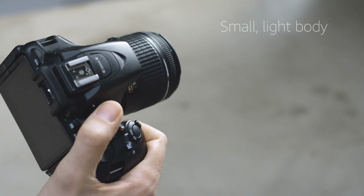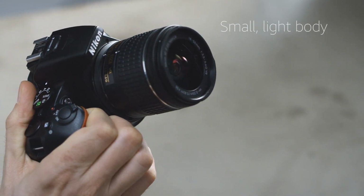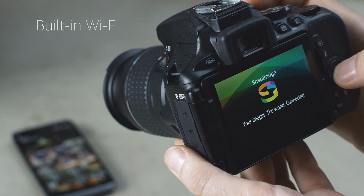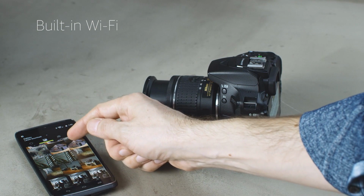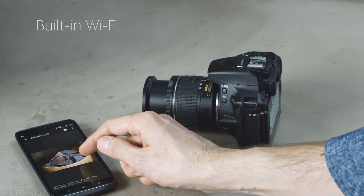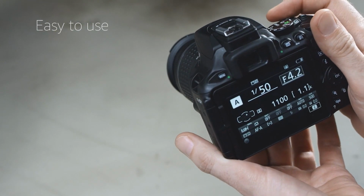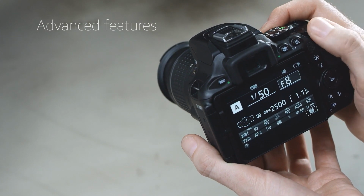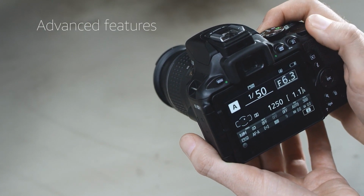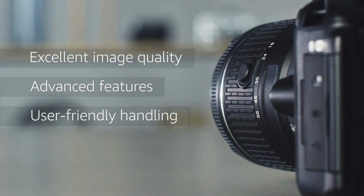The main difference is that the D5600 is slimmer, with a redesigned and more comfortable grip. It also now includes Nikon's wireless SnapBridge system to transfer images from the camera directly to your smartphone. The D5600 is designed to be easy to use for both beginners and casual photographers, but the well-designed control interface leaves plenty of room for an aspiring photographer to learn and grow. The D5600 is a small, highly capable camera and an excellent option for a wide range of users.